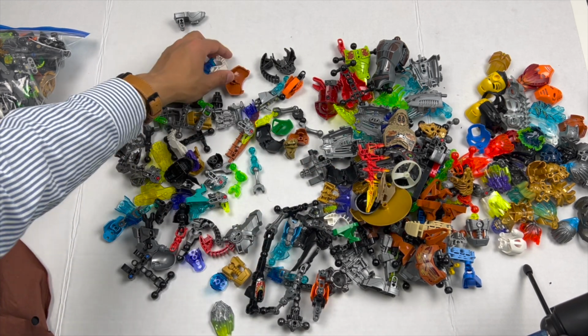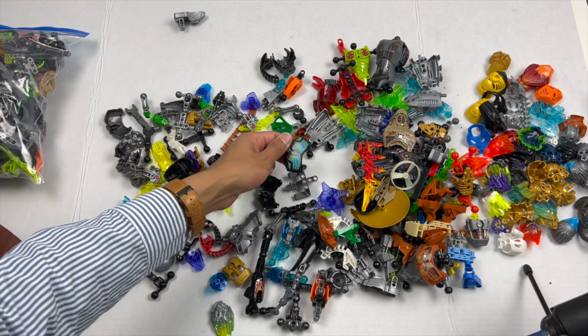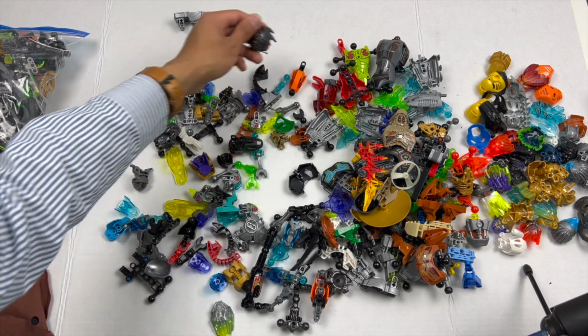Let's see, what else do we have? Some more Tohunga parts, more stuff for Pohatu. There's the Quake Beast and Storm Beast right there. Some of the tattered cloth elements.